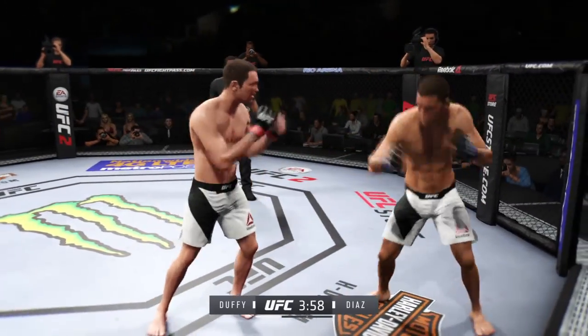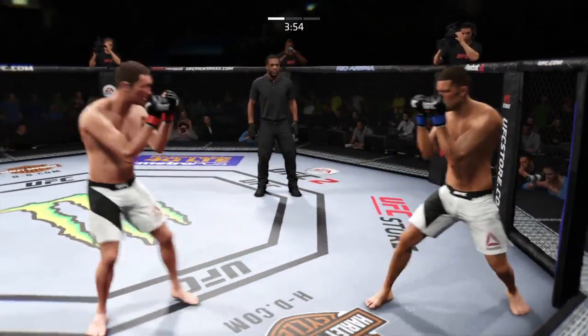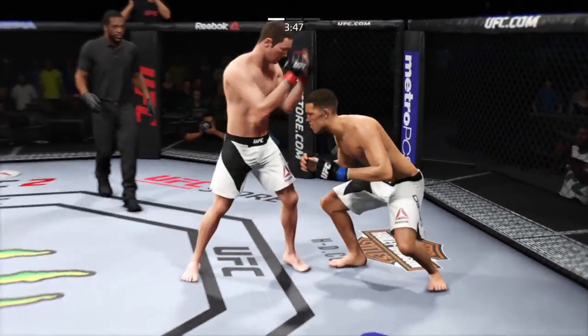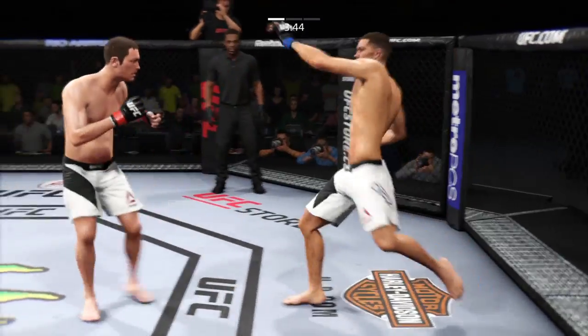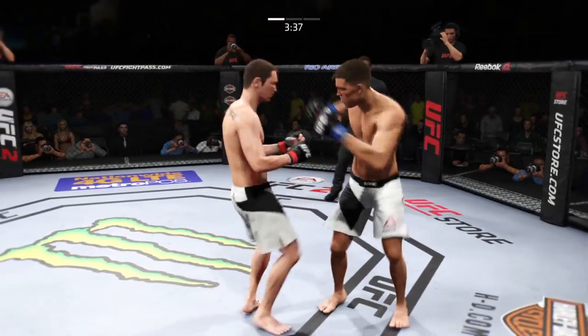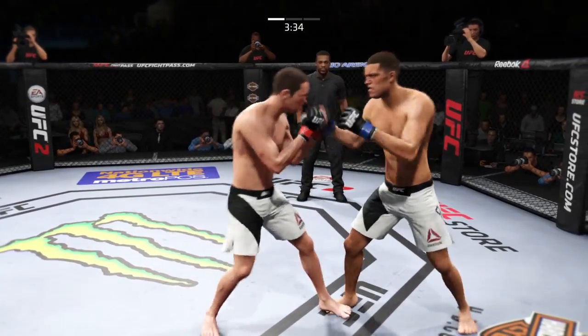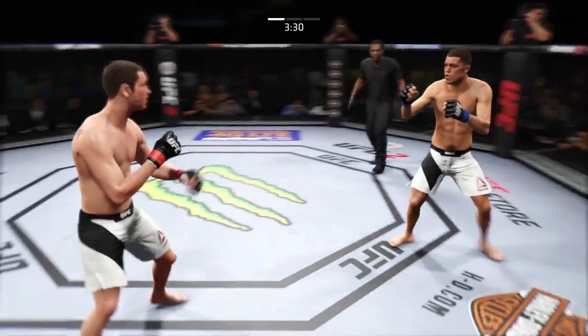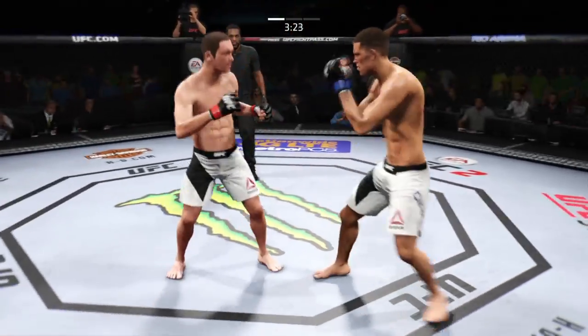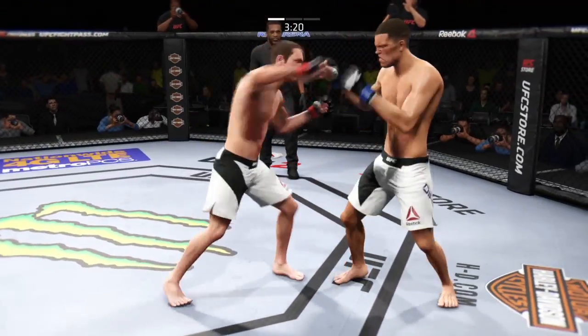And another good shot to the body, Joe. He's really starting to do some significant damage. Oh, no doubt about that. And another takedown stuffed. Man, he's done a great job with his defense tonight. That's a good kick. Solid leg kick. Joe, strong right-left combo by Nate. And he's looking for that left.